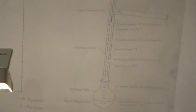So then, as it comes up and purifies, we're going to have it condensed down, and we're going to collect fractions of this liquid as it's being purified, to try and purify what you've got. So you're going to end up with this unknown that has two components in it, and we want to purify each component away from the other. All right?